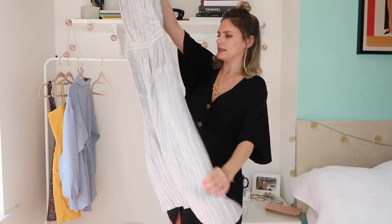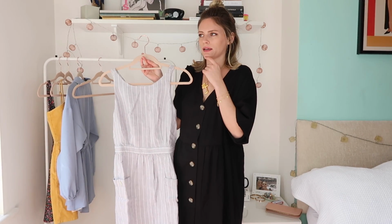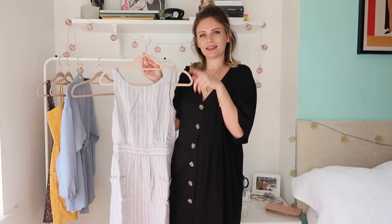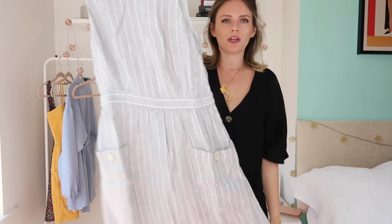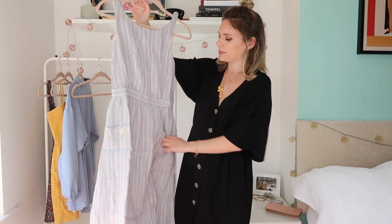So this one is super cute. It's this kind of midi dress. So this is a Mango dress. I'm also kind of worried I bought this in Mango for my Mango haul, so you might be seeing this again. Nice linen material. It's a baby blue, very washed out gray baby blue with white pinstripes down it.